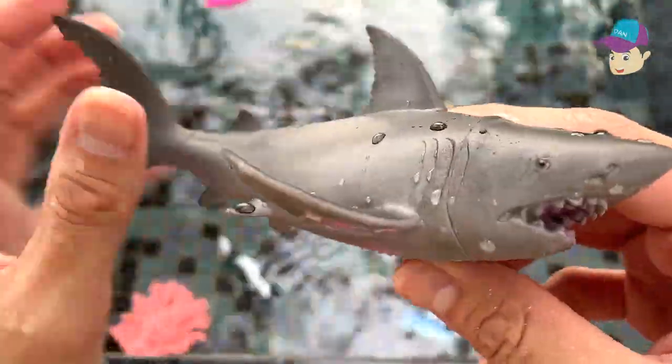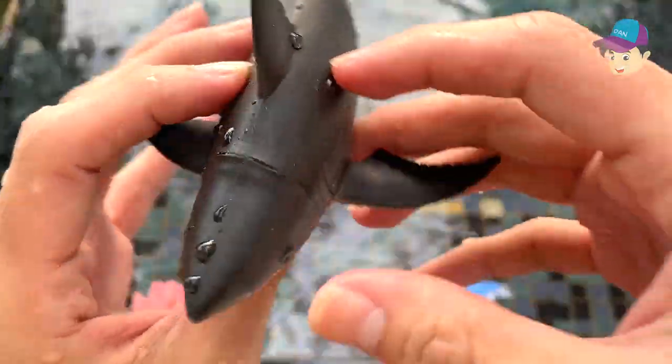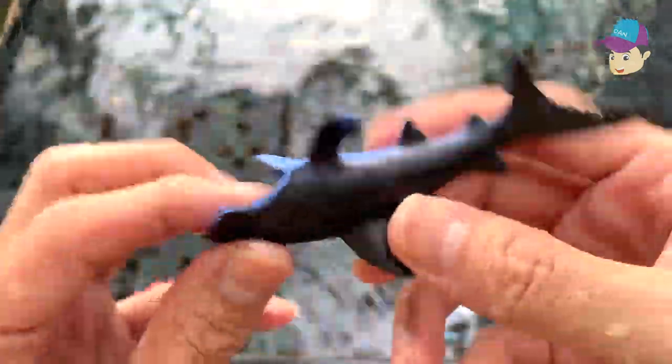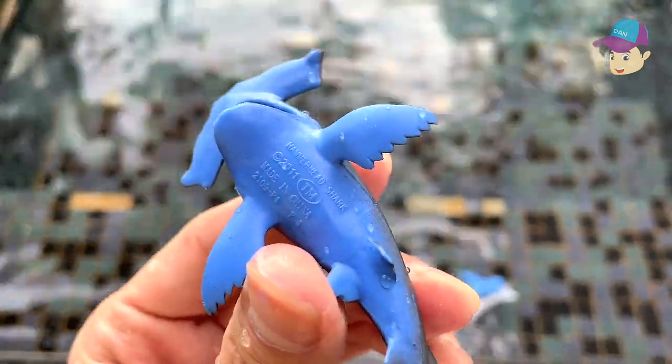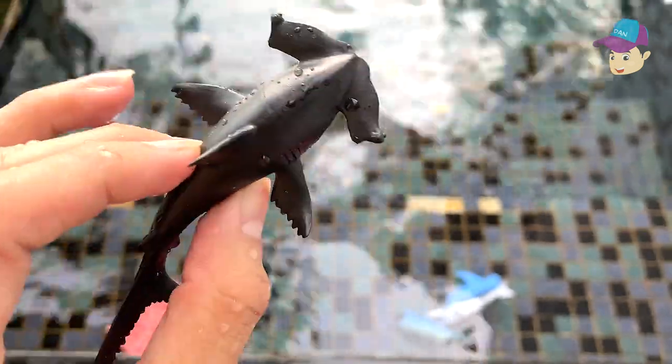This one right here is definitely a great white shark. It has a very good sense of smell. It can actually smell a drop of blood from miles away. Right over here, we have another hammerhead shark. You can see the shape of the head actually looks like a hammer. It looks like a hammer from the side view.